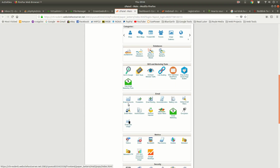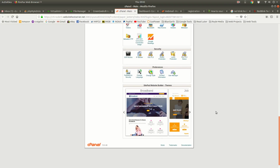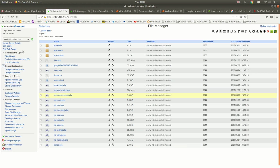And if you keep going down, we have things like email, metrics, security. All of the SSL stuff is right here. And they build this all into one single cPanel area for you to manage all of your software and services from one location. This is typical of most web hosts. Most web hosts take on the cPanel functionality because it's much more preferable to this.